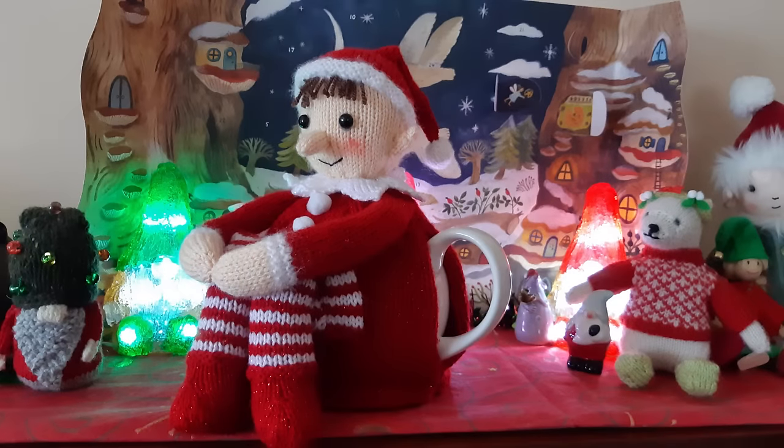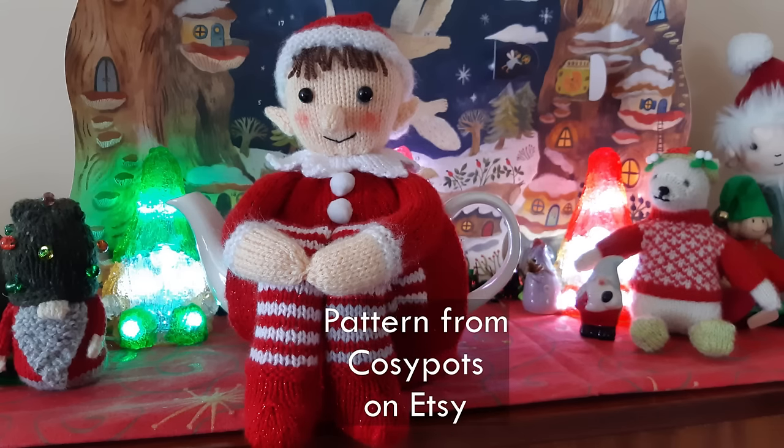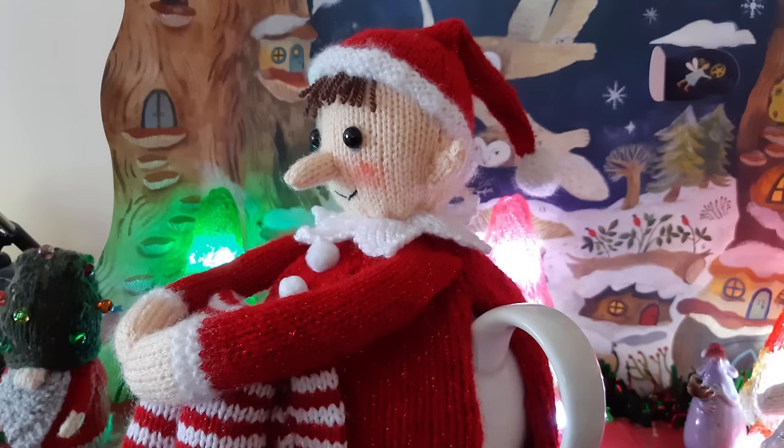And then I also made a teapot cosy for my sister. She absolutely loves having elves around at Christmas, and I thought she would really like to have a teapot cosy, even if she didn't use the teapot at all, she just had it as a decoration, because I came across a lovely Etsy shop called Cozy Pots, and the lady on there designs all manner of teapot cosies. Mostly they are different characters, so you can get a nurse and a midwife and Santa Claus and all sorts of characters. And I saw this elf and I knew that my sister would love it.